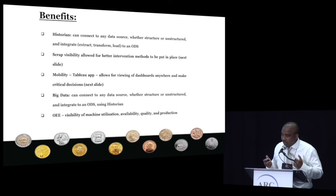But also the other thing was on the scrap side. We just didn't see where the problem was with our scrap, and our scrap numbers were very high. And with this, we managed to see where the problems were. And I think on the next slide, you'll actually see where our numbers are now sitting when it comes to scrap, simply because now we started to see that the problem is sitting at this part of the plant, and therefore we needed to focus more attention there in order for us to fix that.